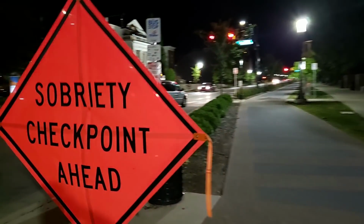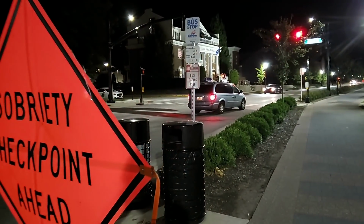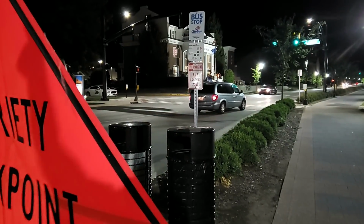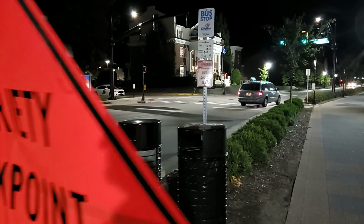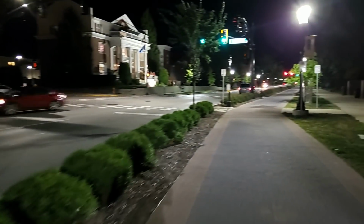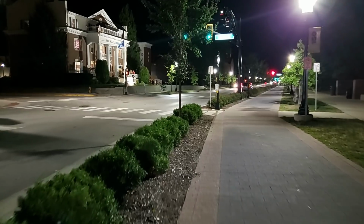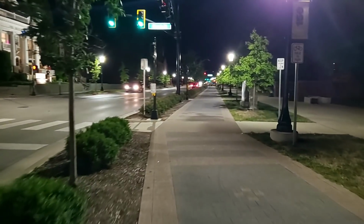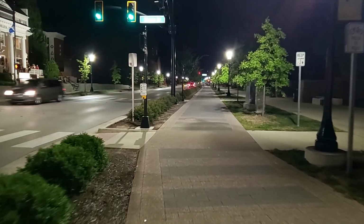Make sure you don't block this sign, because people need to see it. It gives them a chance to avoid getting pulled over by the cops. It's just a right that we have. They have to have that there so we have a chance to turn and get away from it. So if somebody doesn't see it, they could automatically get caught.